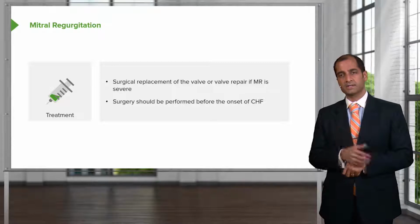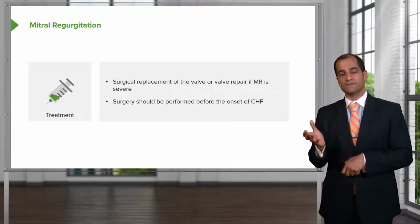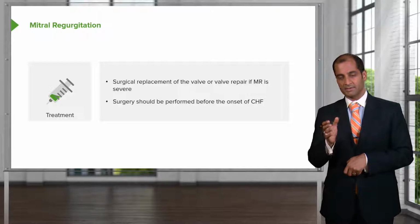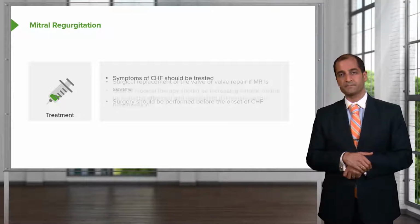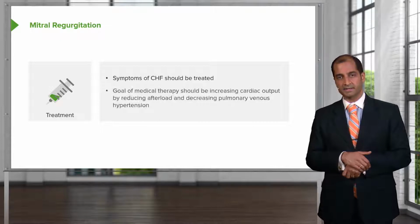But really, with any type of valvular heart disease, you want to prevent your patient from going into heart failure. It is imperative, as a first-year resident, to make sure that your auscultatory skills on the chest are second to none. It's amazing how many lives you'll be able to save. Symptoms of CHF should be treated.